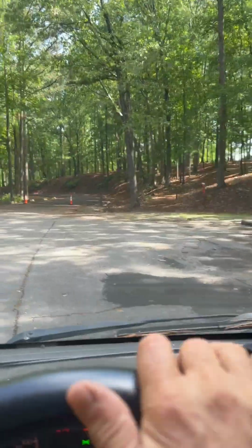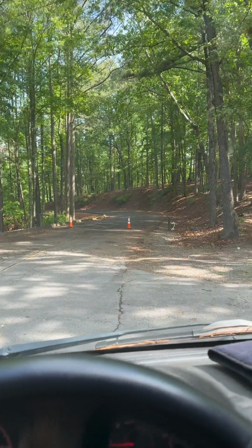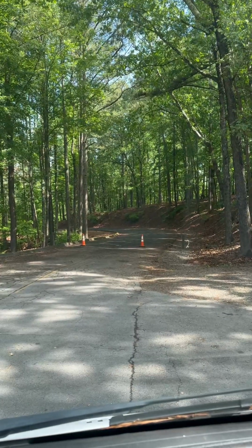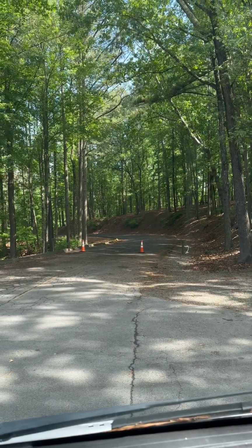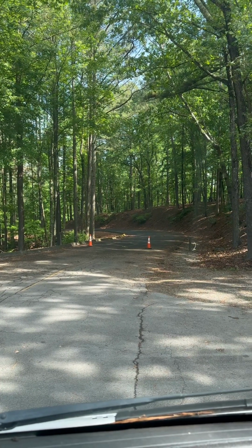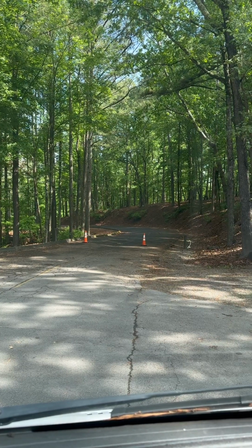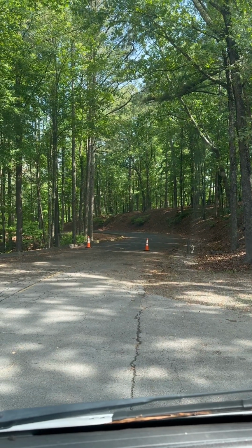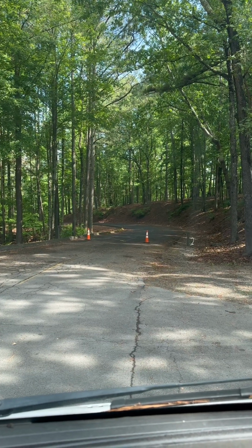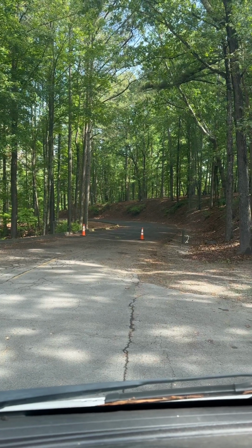Now, I'm going to stop right here and tell you that further up this road, we have a group site that has no electricity nor water, but it does have an outhouse. It can be reserved for groups with tents. And you can put an RV up there because there is a parking lot. And that is a wonderful place to spend the weekend with family and groups of family. That site, however, is $100 per night, so you don't want to be there by yourself.